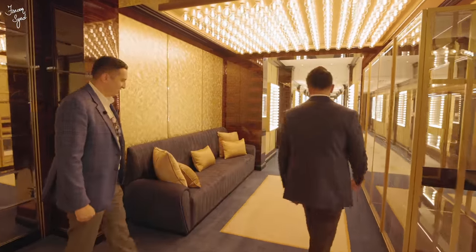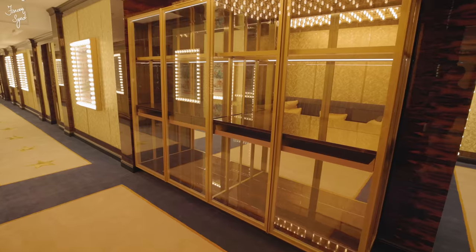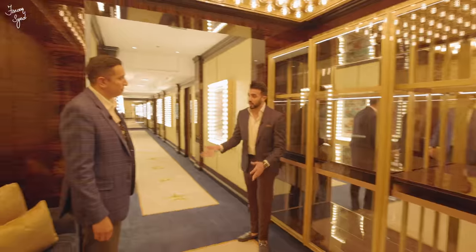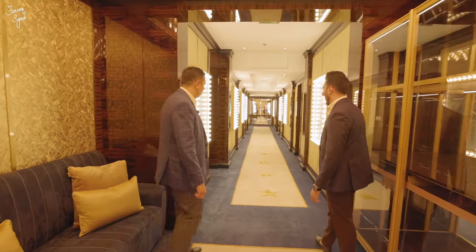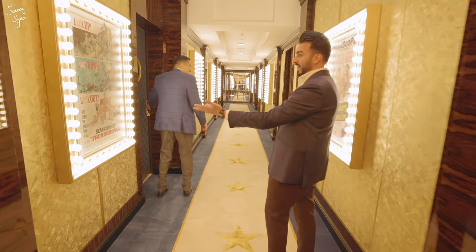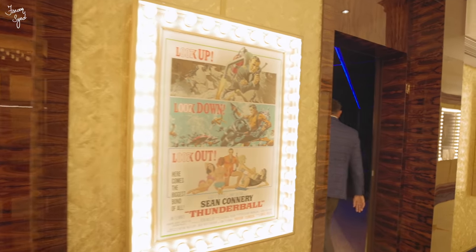Exactly. Beautiful. You could add all your memorabilia over here. Lots of nice cabinets over here. I mean, you could sell this house to a Hollywood star and you could put his Oscars over here. That's what we're targeting. We're targeting Hollywood star or Bollywood star. Or Bollywood star, exactly. Oh, and then we have a 007 poster over here. Welcome to our cinema.